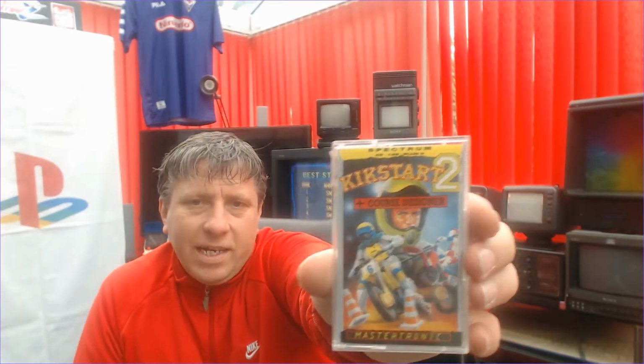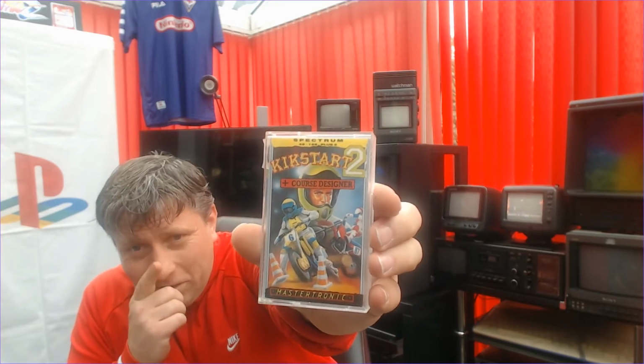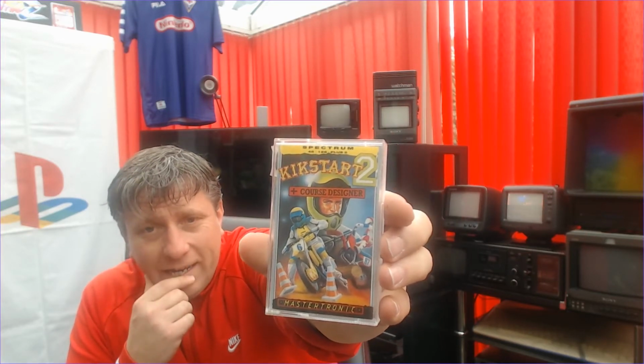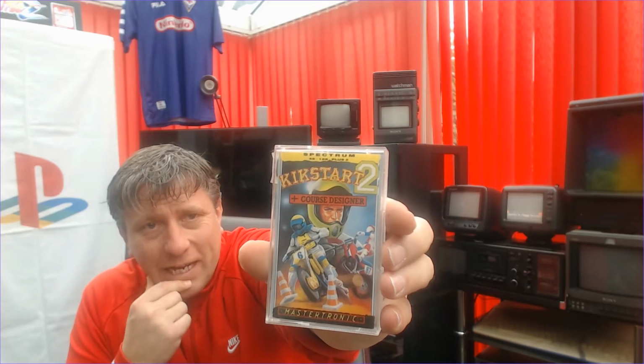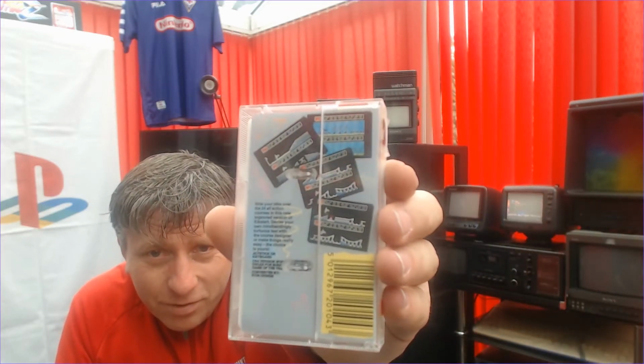Ghostbusters. Another game that I had. I think Commodore 64 though, but it might have been just Kickstart. But really, really fabulous little game. Never played it on the Spectrum. Play the Spectrum graphics, yeah. What a game! What a game! I bet that still holds up today.